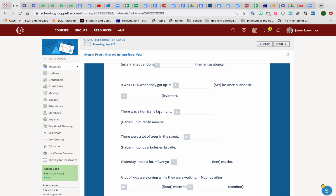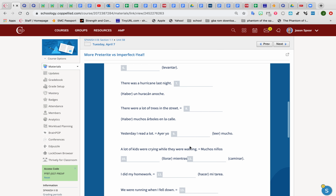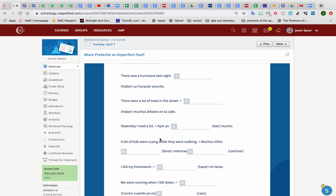There was a hurricane last night. Remember that haber can either be hubo or había. Hubo, H-U-B-O, or había. So for 7 and 8, you're using either the preterite or imperfect of haber. So yesterday I read a lot. That should be easy because there's your preterite keyword. So that tells me put leer in the preterite.